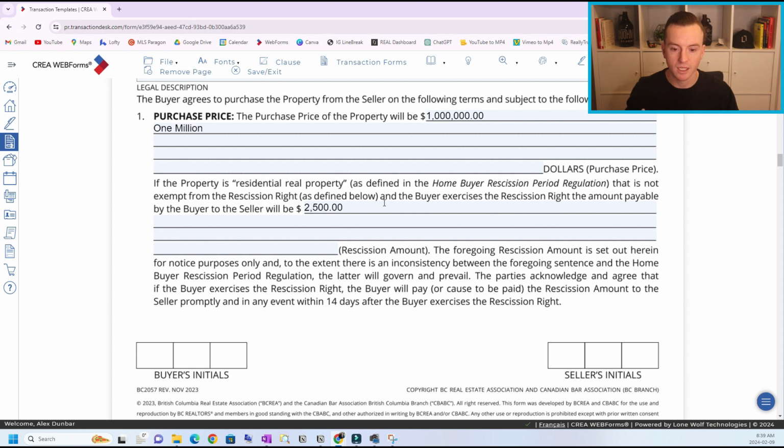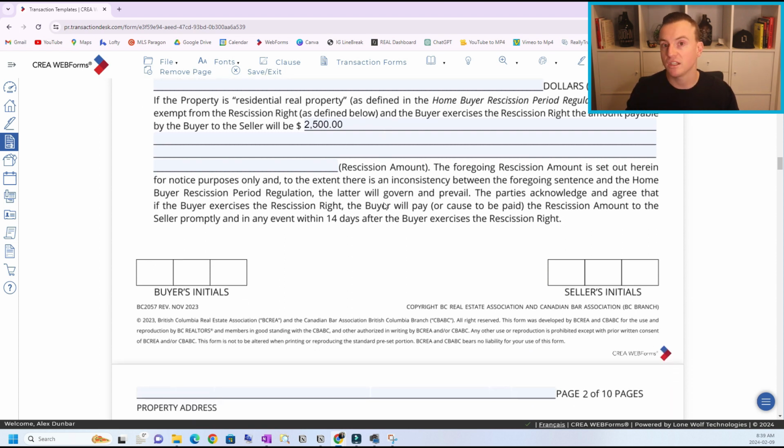But moving on. What you'll see at the bottom of basically all the pages except for the final one is we're gonna need initials from both parties. So if you have 2 buyers, you're gonna need initials here and here. Sellers, the same thing. Now, the big part of this is just making sure that you've actually seen every part of the contract and been able to review it.